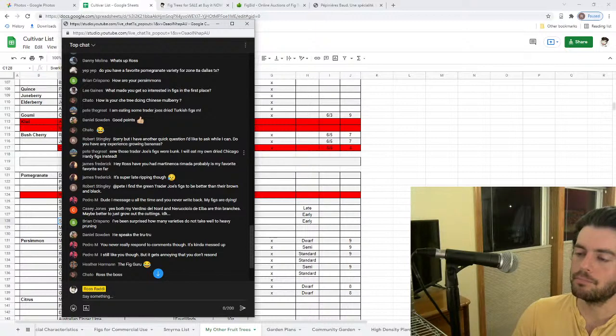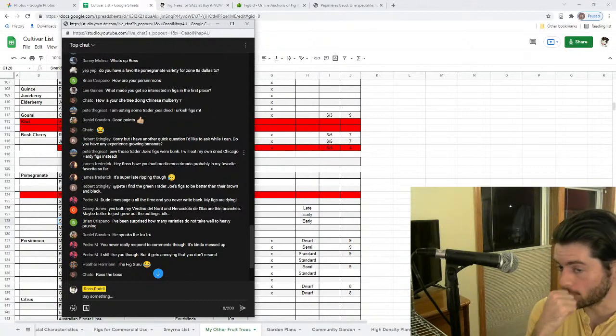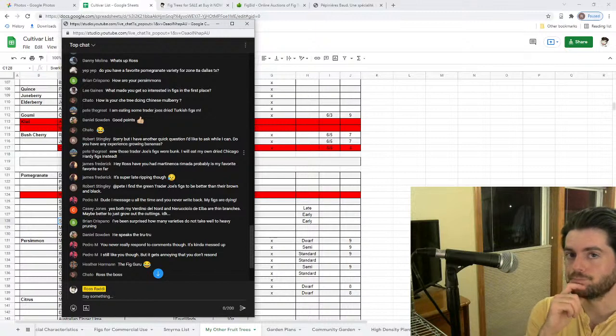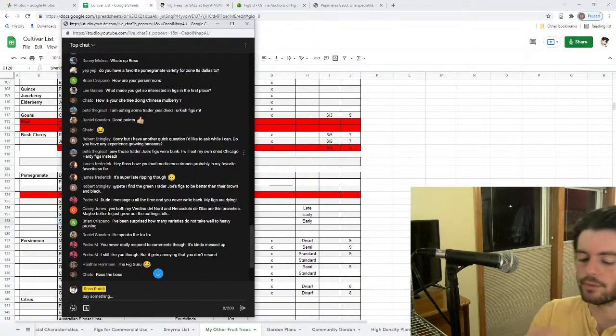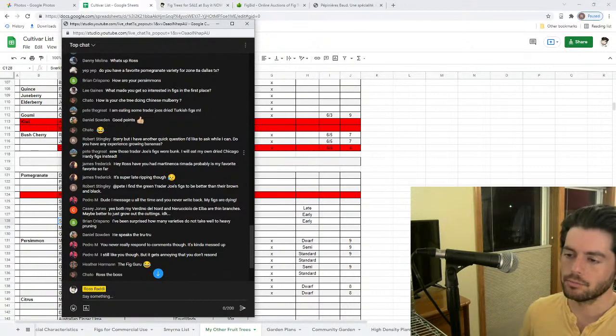Trader Joe's figs were bunk. I'd eat my own dried hardy Chicago figs instead. Yeah, kind of what I just said. I don't know about the Trader Joe's one, though. I never had those. Typically, the Black Mission ones are not very good. They're very chemically. You gotta find some that are typically from the Calimyrna, I think, and that's what you'll do.